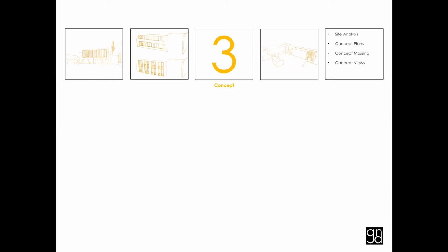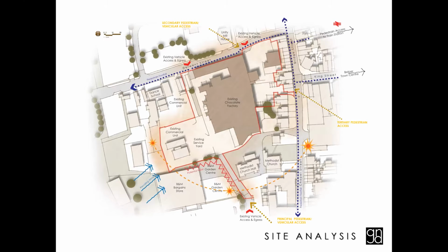So following all of our site context analysis, we started to move into the concept stage and started to put all of this analysis onto the site. This first slide takes you through the key things we looked at: where the site's located. Its location is in Belper town centre. It's very close to the town centre, just further down the high street. It has close links to the train station. It sits on that corner edge where Bridge Street and Derwent Street meet. So as you can see on this site plan, it had quite a few different entrances and access points that we really wanted to look at.